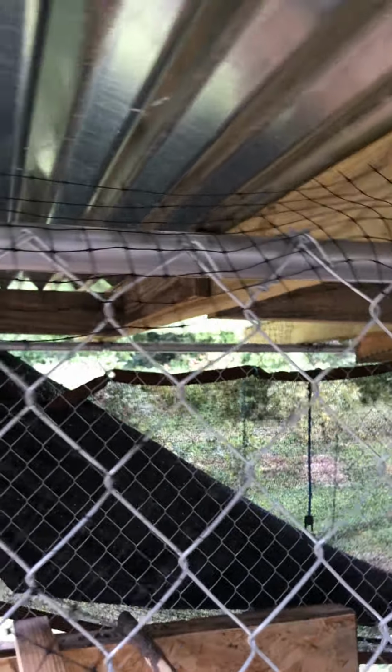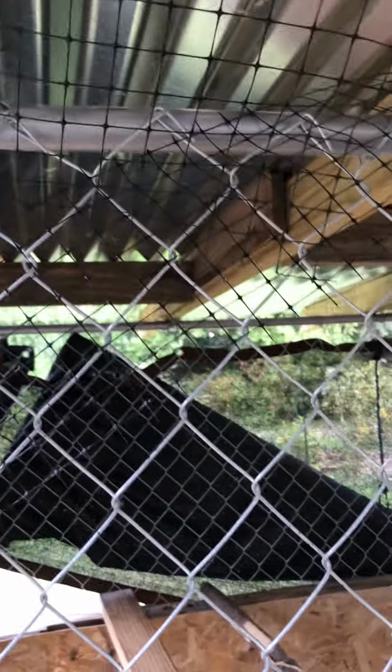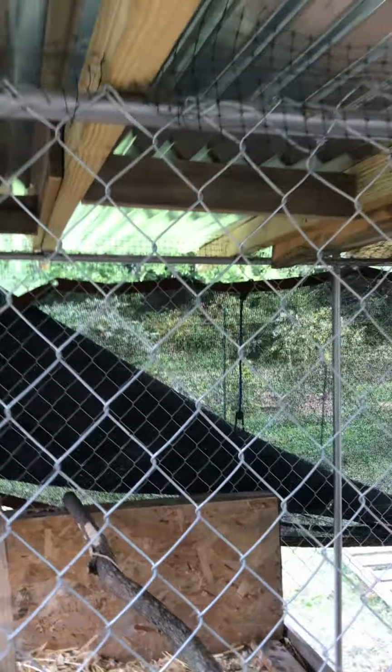And like I said, I'm going to leave this up here. It's going to be the gap. It's going to stay open for airflow, to keep it from getting humid in there. I will take down this mesh, and I've got plenty of chicken wire, so I'm going to put strips of chicken wire across here on the inside, and that way this winter nothing can get in. To me, I think that's probably when predators are going to be most out looking for food, when it's hard to find everywhere else.